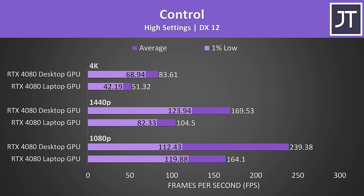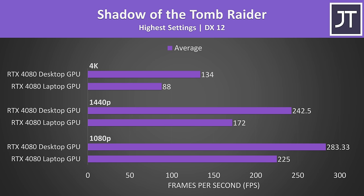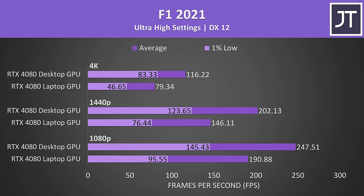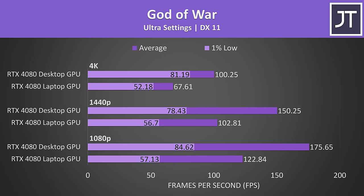I think it's important to test a wide selection of games so we can get an accurate picture of the average performance differences to make the fairest possible conclusion. In other words, more data equals more better. Let's look at those average differences next.